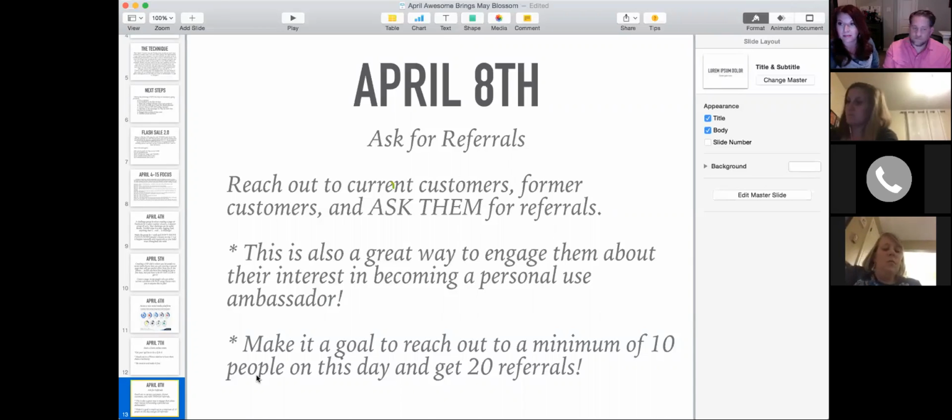You don't have to worry, you're not putting that out in public. You're actually doing that one-on-one. There's nothing wrong with asking if they know of somebody with those kinds of conditions and then getting their information and reaching out. That's it. So make it a goal to reach out to 10 people and get a minimum of 20 referrals. That's your goal for the day. That's the action item. Okay.